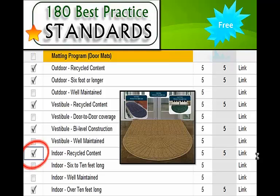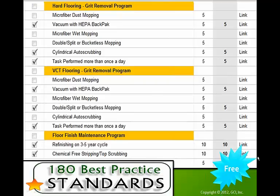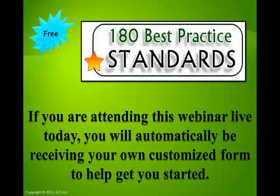If you're actually doing the processes and you have put in the best practices, then you're going to get more points. Do you have a refinishing cycle on your floor finish that is every 3 to 5 years? Do you have chemical-free stripping and top scrubbing? You see, you get points. All the way through this, we're trying to get points for you to recognize what you're doing right and reward you for that, and then help you find a pathway for where you want to go.